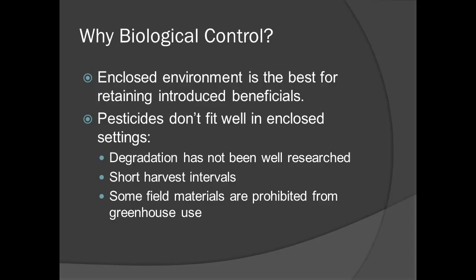So when we use pesticides, even herbicides just around the outside, they do not degrade like they do out in the field. They've been tested under totally different conditions than what we have going on in the tunnels. So the degradation of these pesticides has not been well researched in the high tunnel situation.